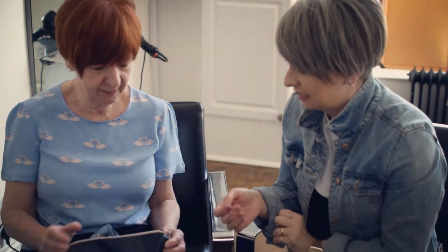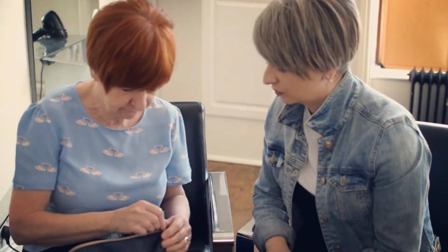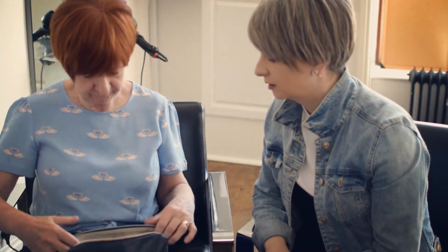Right, so Julia's brought her makeup bag with her. It's a very nice makeup bag, Mini Macintosh. Very nice. Okay, so let's have a look inside. Right, your bag. Let's have a look. Okay, what do you want to look at first?